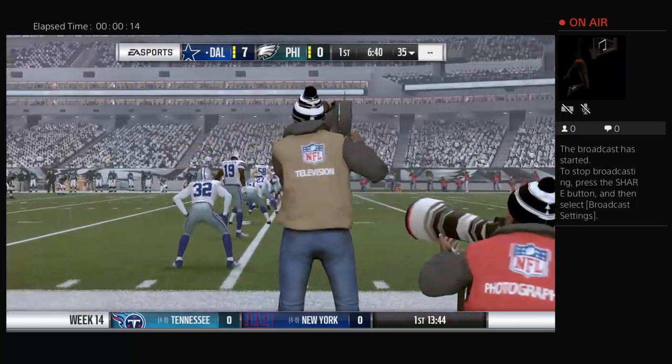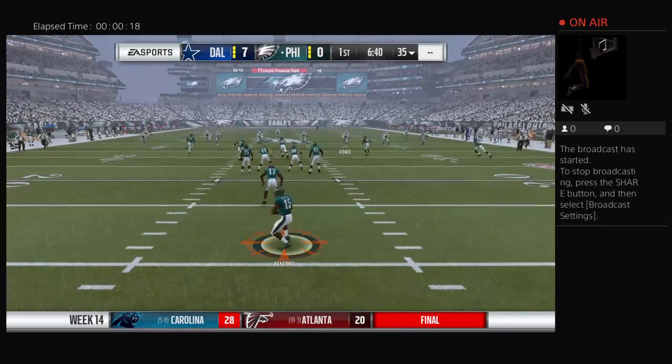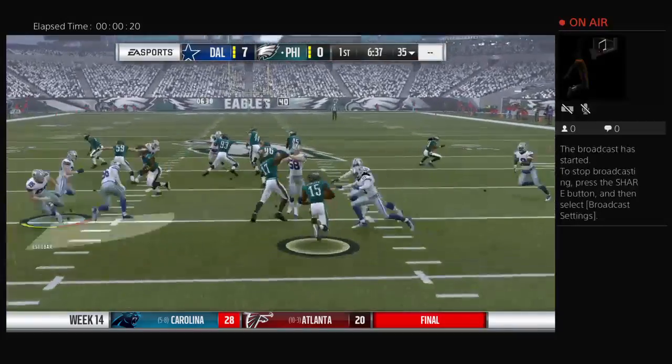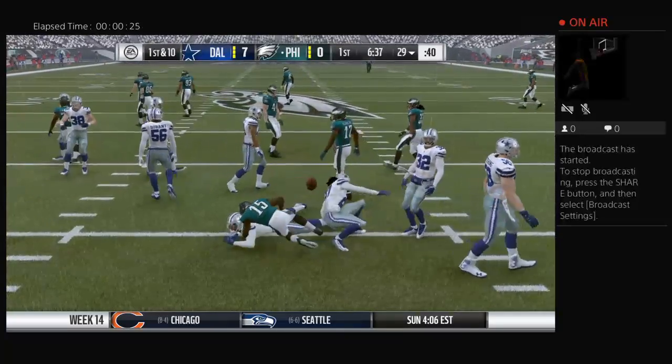Bailey now to kick it away after the touchdown. This will be taken about the 12. And it's a pretty good return here as he'll get it up to the 29-yard line.